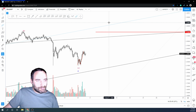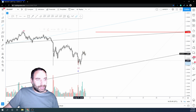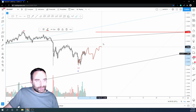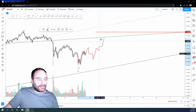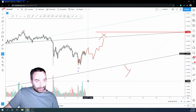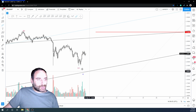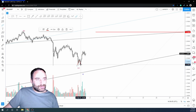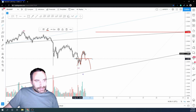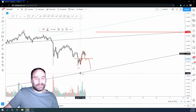Or it could be 1, 2, 3, 4, 5, 1, 2, 1, 2, 3, 4, 5. That will be then X and Y, which means that will be a W over here. Or again, it could also be a case where this is 1, 2, 3, and we're going to go 1, 2, 3. I will be looking at that top over here to invalidate the upside move in this case, okay?